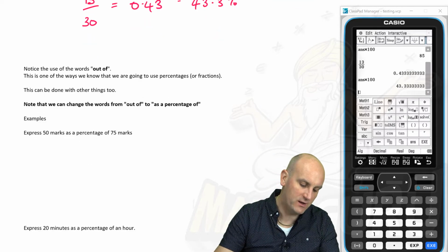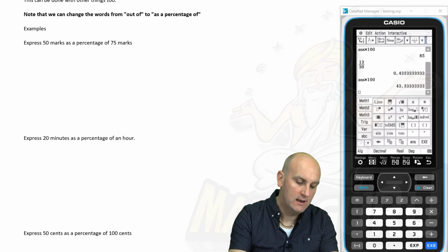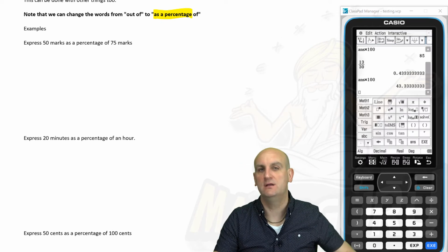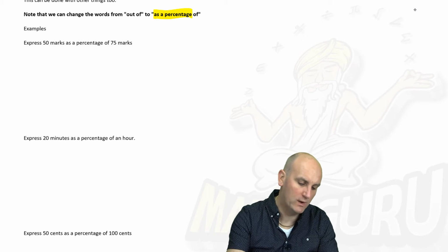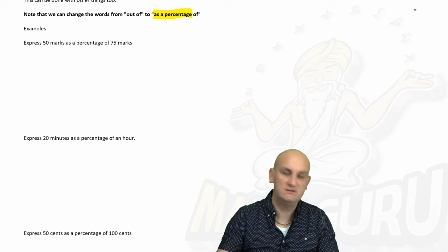Now the words "out of" we know is divide, but they're going to try and trick us because Barry's at it again. We want "as a percentage of", exactly the same thing. "As a percentage of" is just trying to tell you in shortcut which number to put on the top of the fraction and which number to put on the bottom of the fraction. So let's have a look at this one. Express 50 marks as a percentage of 75 marks.